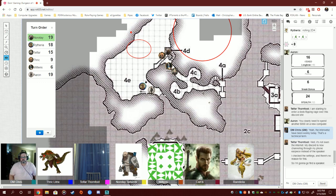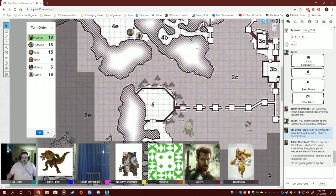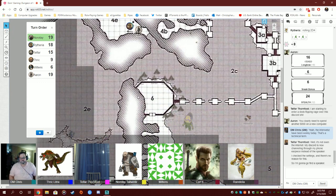So what do you guys want to do from here? Let's go through the forest to the south and check out that thing. I'm always a fan of checking out things. Yes. So Aaron, you and Rytheria poke your heads out, and you see a tower, which is right here. And this tower... why is that not doing the thing that I want it to do? Oh, it did do the thing. I just can't see it.